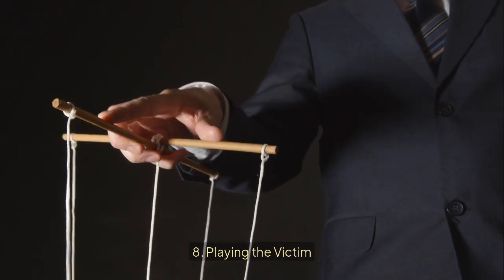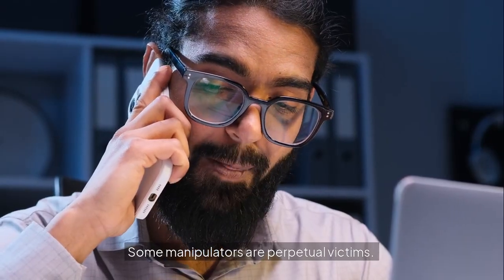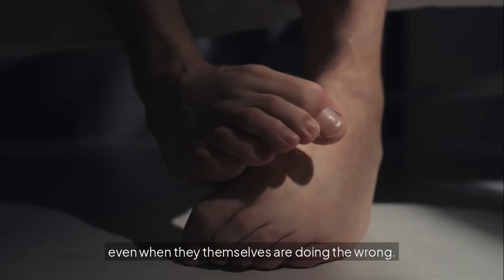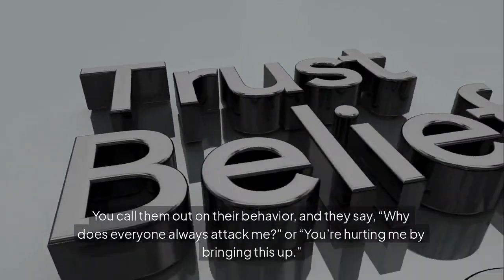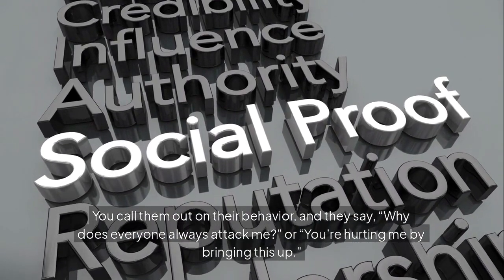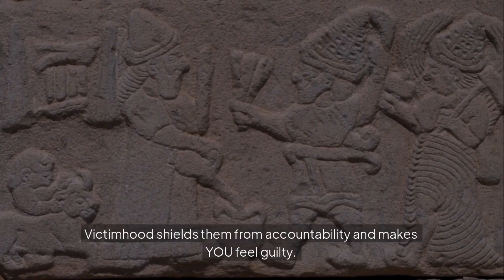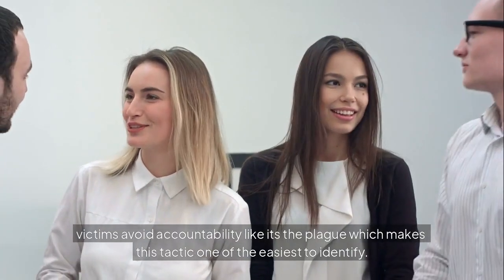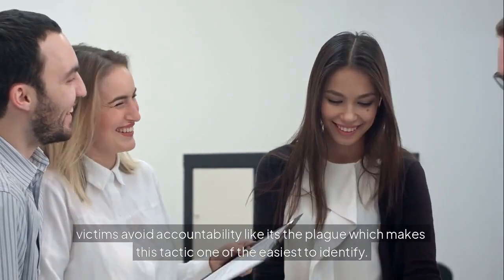8. Playing the victim. Some manipulators are perpetual victims. No matter what happens, they spin it so they're always the one who's wronged, even when they themselves are doing the wrong. Scenario: you call them out on their behavior, and they say, "Why does everyone always attack me?" Or, "You're hurting me by bringing this up." Victimhood shields them from accountability and makes you feel guilty. Victims avoid accountability like it's the plague, which makes this tactic one of the easiest to identify.